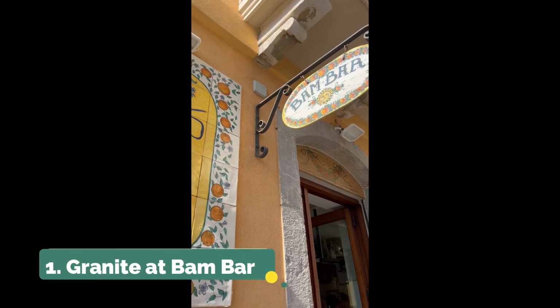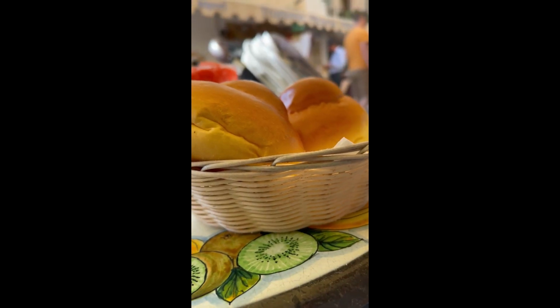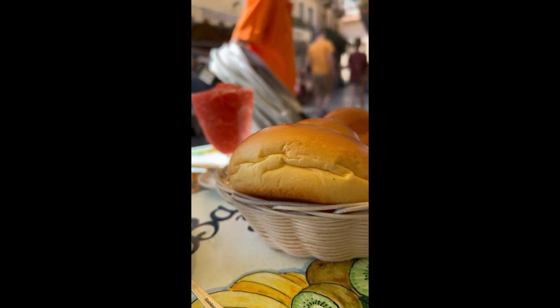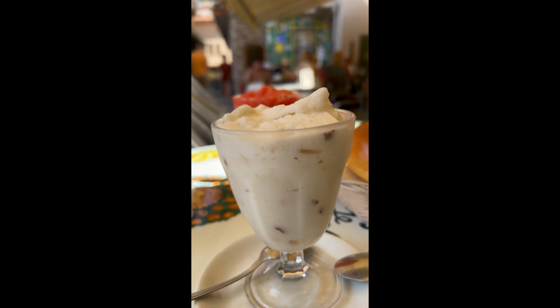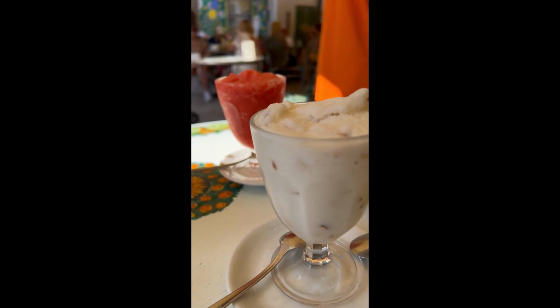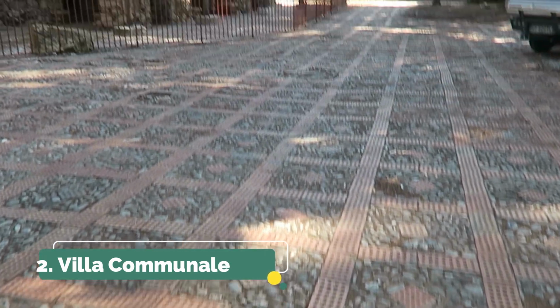Number 1 is to have a granita at Bam Bar. Bam Bar is a really cute cafe that serves a slush-like drink called a granita that you have with the brioche bun. It's really refreshing, really delicious. Make sure you go there and check it out. And they have really nice flavors as well. And there's just me enjoying my granita.